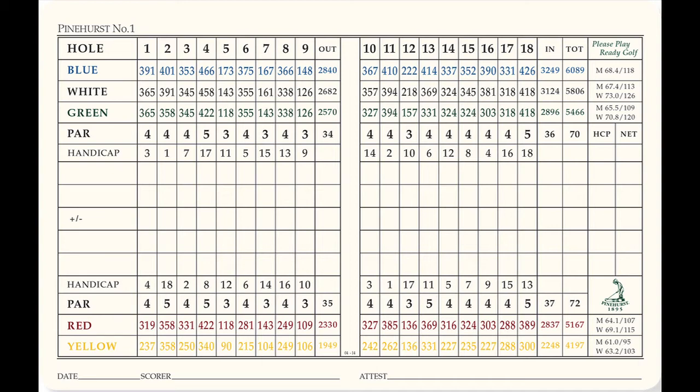11 is a long straightaway par 4. Again, avoid the right side of the fairway as it slopes off and into the rough. The green is deep and protected by a bunker front right. Overshooting this green could spell disaster.